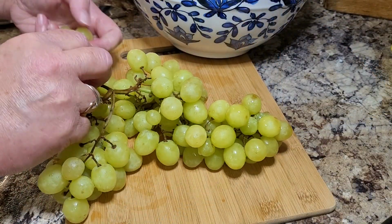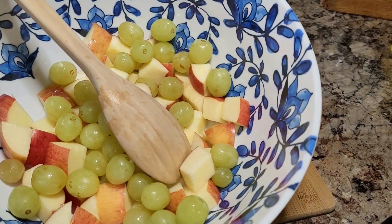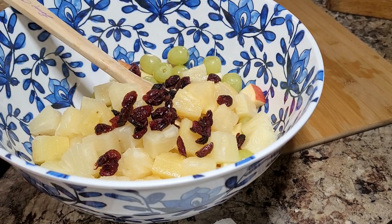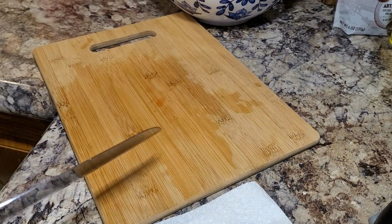I wanted red grapes this week, but they were just not to be found that night at the store, so I settled for some green grapes. And I threw in a can of pineapple chunks, some dried cranberries. I did put strawberries in mine.